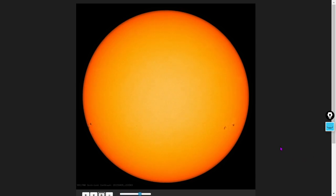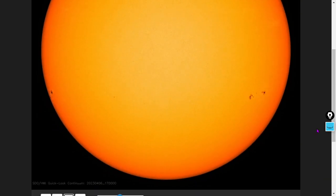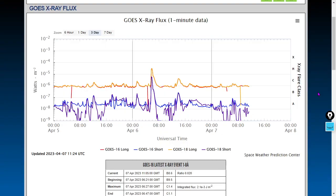Here's our SDO intensity gram, and let's zoom in. That is yesterday plus today's data, by the way. Not a whole lot of evolution of those sunspots. And let's move to energetic particles and solar flares. So no relativistic particles. The proton flux remains flatlined here. Also no major flares, only flares of a C-class variety, at least up until yesterday around 5:50. We covered that one. See yesterday's daily space weather video for some great close-ups of that M-class solar flare.